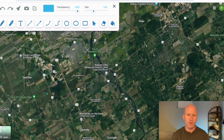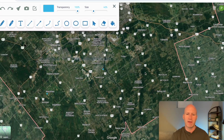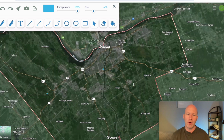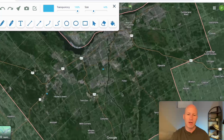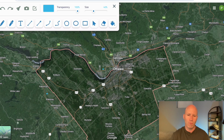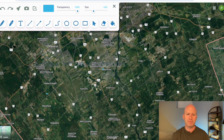So be careful, make sure you have winter tires, give yourself some time, but it is something to be cognizant of. If you're in this area, you're not on a major highway being ramped around, or the Hunt Club, or these major arteries that feed the city. You're kind of stuck in this area here, which doesn't have that kind of accessibility. So it's something to really be considerate of.